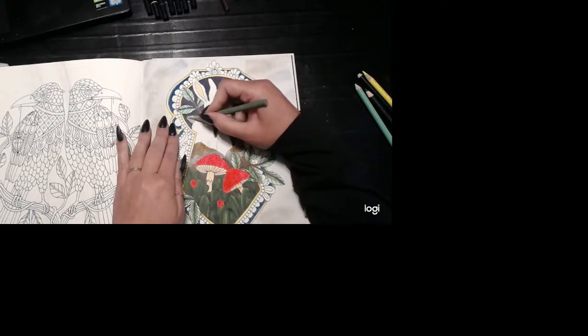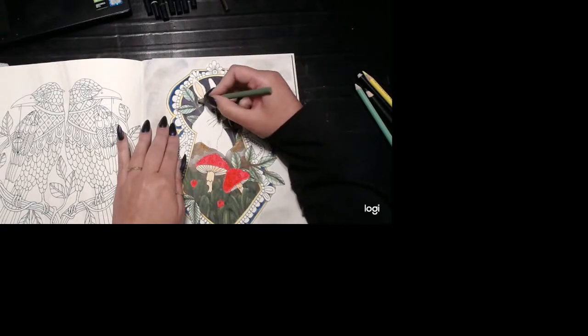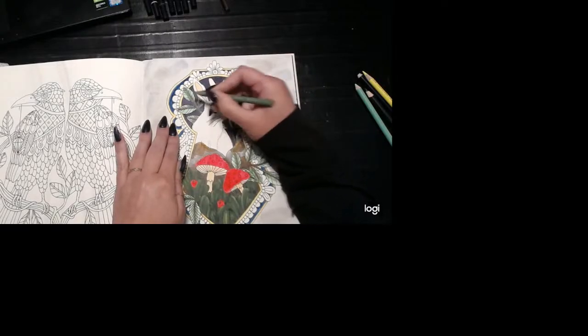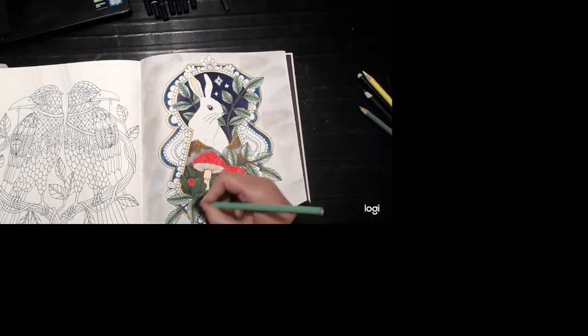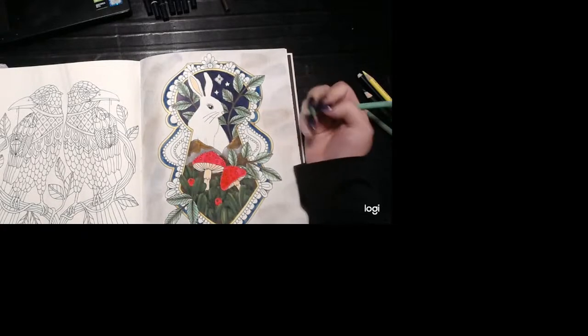Okay, more shading behind this. And then we will put in the light green to help blend it out. Okay, so now we'll get that light green, 920, and we'll get that blended into the marker color. Oh, that's pretty. It just helps give it some dimension, so it's not just a flat color.